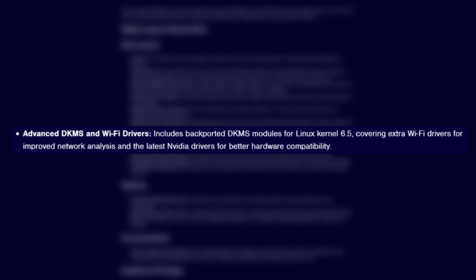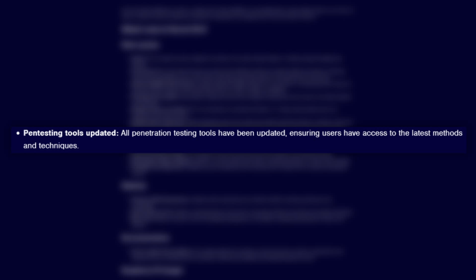They've also added advanced DKMS and Wi-Fi drivers, which includes backported DKMS modules for the Linux kernel of 6.5, covering extra Wi-Fi drivers for improved network analysis, and the latest NVIDIA drivers for better hardware compatibility. Also, they have updated a lot of their pen testing tools. In fact, all of their pen testing tools have been updated, ensuring users have access to the latest methods and techniques. Also, experimental containerization for unsupported tools, an experimental feature that allows containerizing tools not currently supported by the system, improving flexibility, which will also enable future versions of Parrot to bring in several tools that were either deprecated or dropped in the past, because now they can have it containerized instead, which is really, really cool.